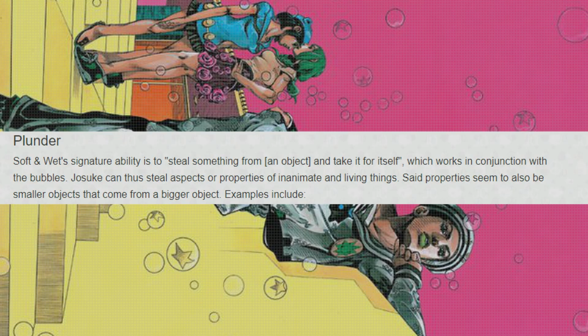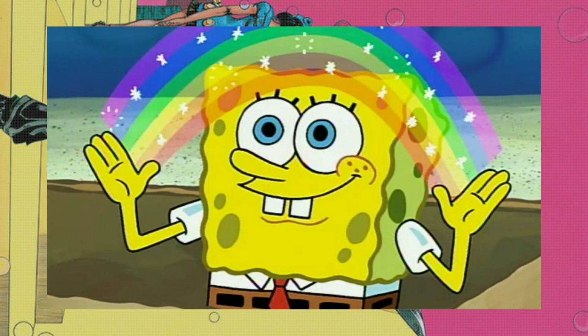Soft and Wet's signature ability is to steal something from an object and take it for itself, which works in conjunction with Soft and Wet's bubbles. Josuke can thus steal aspects or properties of inanimate or living things. Wow, that's so cool. What a unique and creative trait. Why, the possibilities are endless.